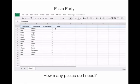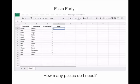Here's another example. Let's say I'm having a pizza party and I've invited a bunch of people and told them that they can bring friends. I've got to figure out how many people there will be in total. So the spreadsheet can do the work pretty quickly for me. Here I'm telling it to take the number of friends and add 1, which is for the person, and find the total.